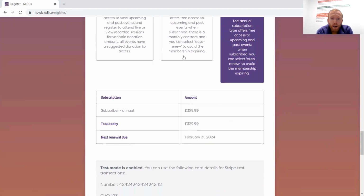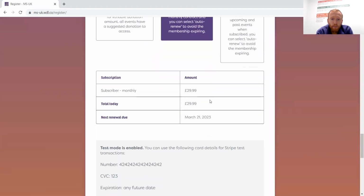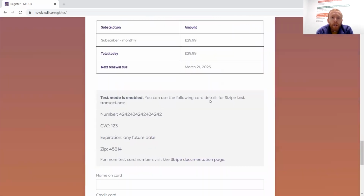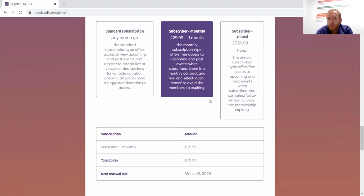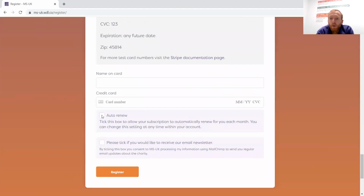Here you'll see just a little bit more information about the sign up. So at this point, if you're selecting, for example, the monthly subscription, and it is only 1 month at a time, there is no contract, it will just roll over. You can either set it to auto renew, which is the button just here. So after 1 month, it then just direct debits again for the following month and continues until you cancel it or change your membership subscription.